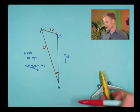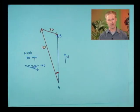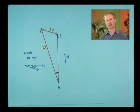So there are some fancy things we could do with vectors. If you've advanced enough to have dealt with vectors in a class, you can talk about their components and how they add and everything. But we're not going to do that. We're just going to use some simple trigonometry and some angles to try and work this out.